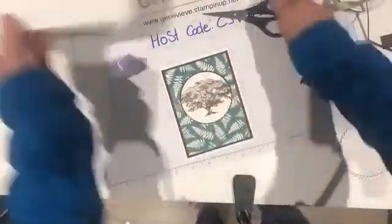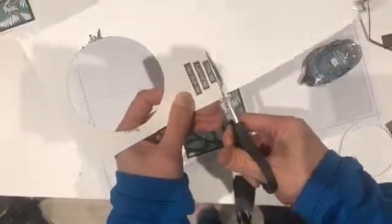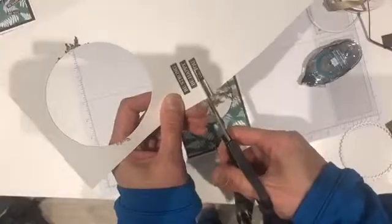And here, so what I'm going to do now is take this sentiment and just cut it out. But I'm going to cut out each piece individually.